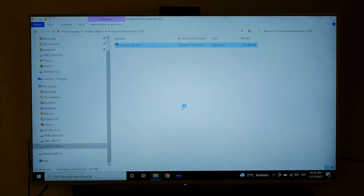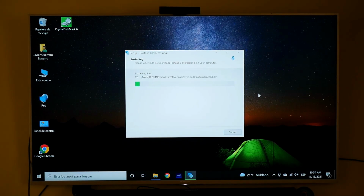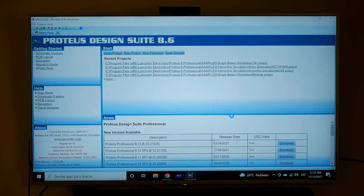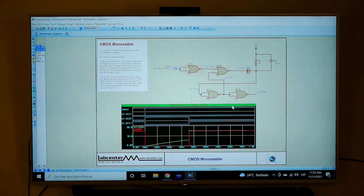But I will make it even more difficult. I will see if this mini PC can handle my Proteus design and simulation software, the design program that most electronic engineers like me use. And as you can see, it installed and opened normally. This program allows me to design and test circuits before I even build them.